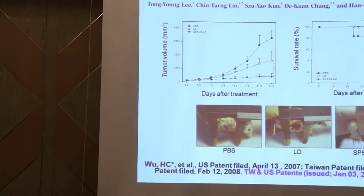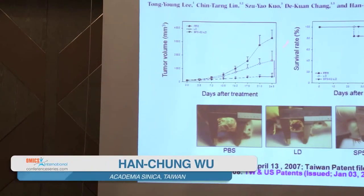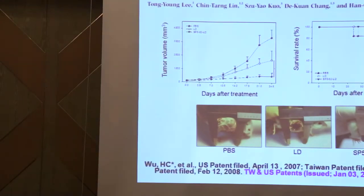We also identified that the targeting peptide could specifically bind to the tumor blood vessel, but did not react with the normal blood vessel. This kind of tumor blood vessel specific peptide is conjugated with the liposomal drug. As you can see, the targeting liposome increased the therapeutic efficacy compared with the non-targeting liposome or control group. The targeting liposome also increased the survival rate compared with the non-targeting liposome and the control group.